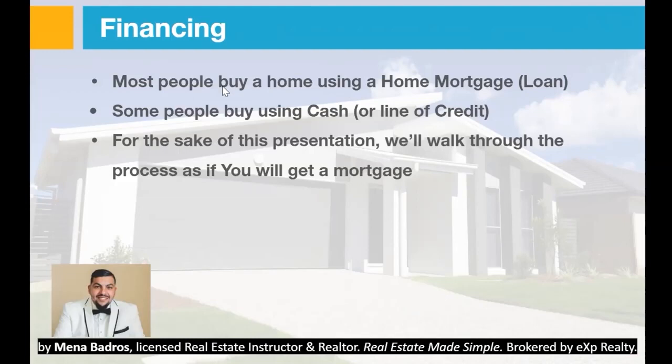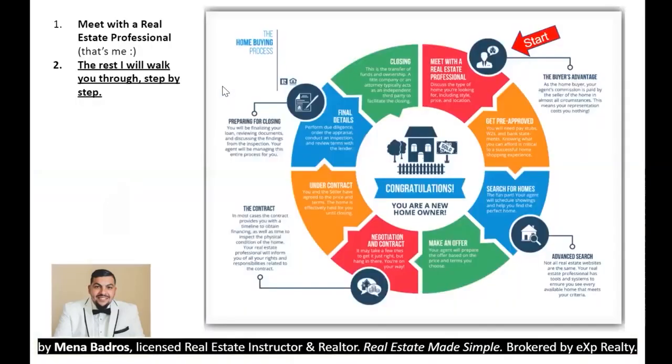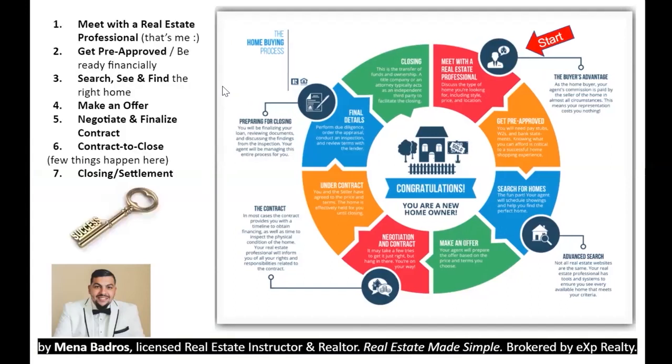So what are the steps of the home buying process? As you can see on the chart here, and I'll explain it a little bit. The very first thing you want to do is meet with a real estate professional like myself. And pretty much once you do that, the rest I will walk you through. So you just meet with me, schedule a call with me, and the rest I will walk you through. But for the sake of the webinar, I'll actually walk you through the process right now.